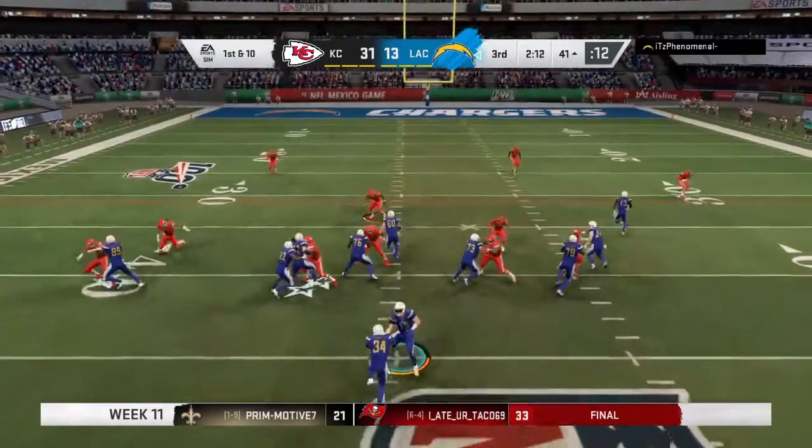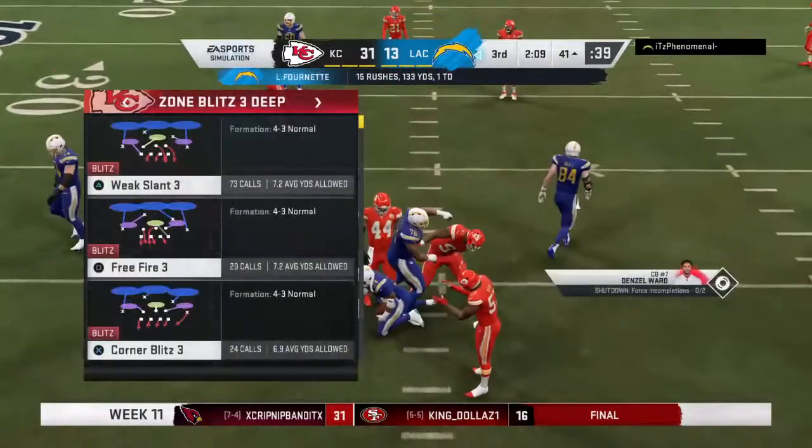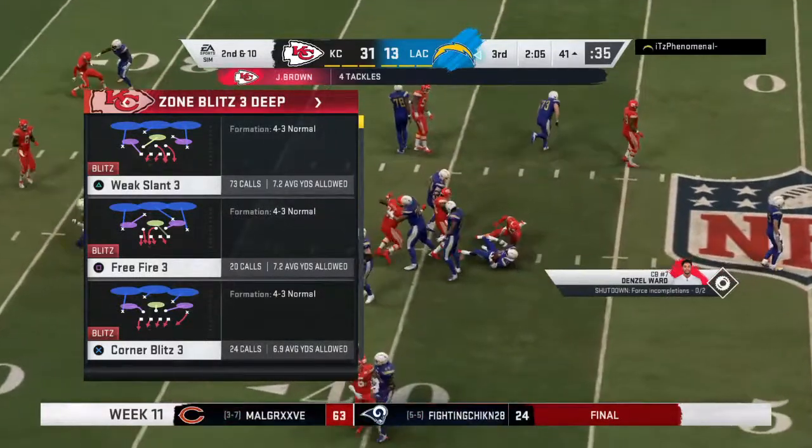here. Now Leonard Fournette. And for one of the first times tonight, he's going to be held up at the line of scrimmage. Call it no gain on the play.